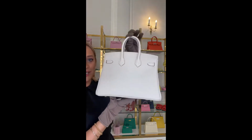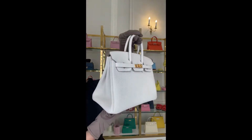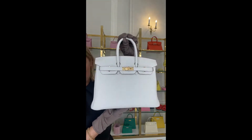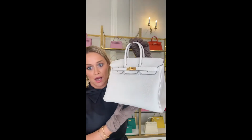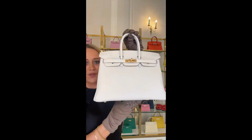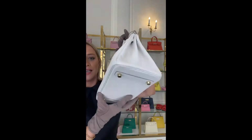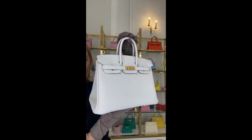Love this. Absolutely adore the craie. It's this lovely creamy colour with the gold hardware. It's just a really beautiful combination. This is a U stamp 2022. So it is brand new, fresh from store, comes complete with its box, clochette, keys, dust bag, all the bells and whistles, naturally. Beautiful little size. So the 25 is just gorgeous. It's a really dinky size.